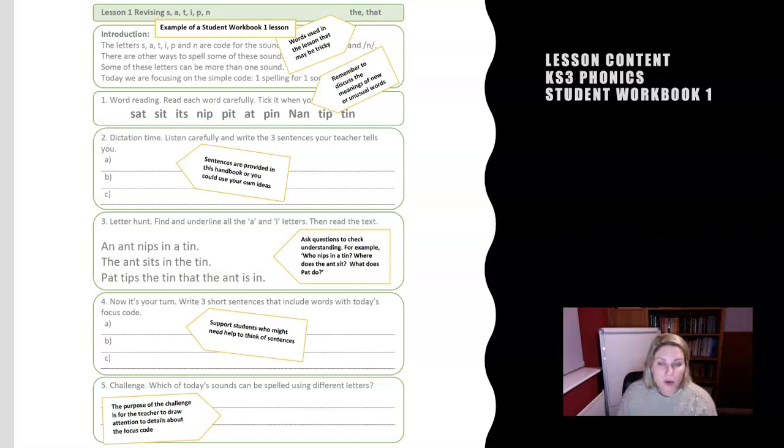But in the teacher handbook, there are 3 dictation sentences provided for you that you can use. Section 3, a letter or grapheme hunt. So the learner finds and underlines some of the focus letters and then goes back and reads the text. So we're looking at phonics at code level, letter sound correspondences, word level, sentence level, and text level. We would ask a question to check understanding, so we bring in a bit of simple comprehension there related to the text. And then also we're starting to bridge from transcription into really early simple composition.